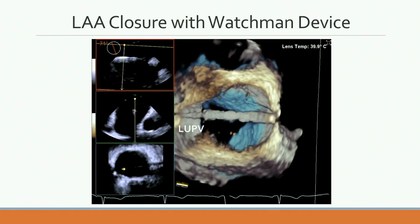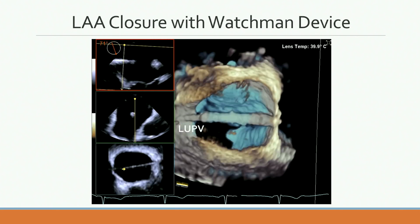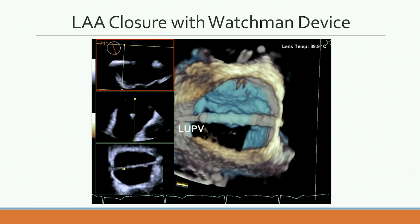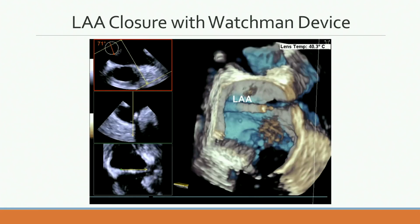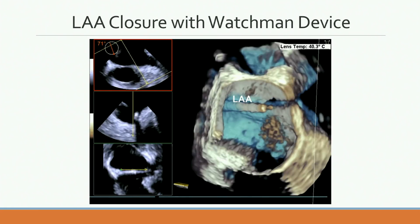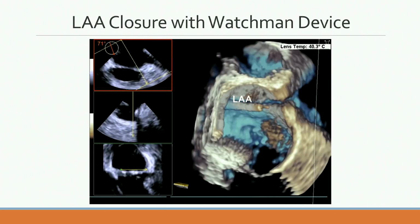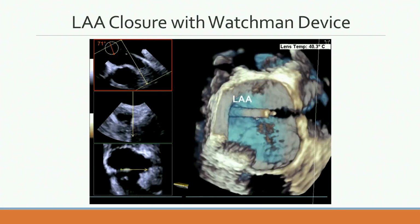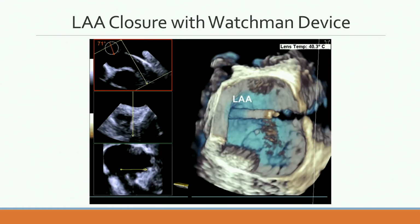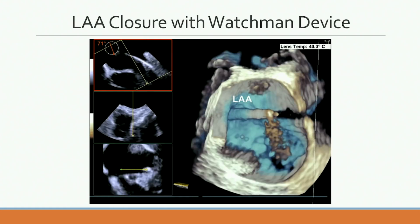And in the next step, we will move from the left upper pulmonary vein into the ultimate target, which is the left atrial appendage. And here you can actually see how 3D echocardiography can provide exceptional guidance to an interventionalist to go right into the left atrial appendage and minimizing a risk of damage to any of the surrounding structure. Now that the delivery sheath is placed in the body of left atrial appendage, we can start delivering the device.